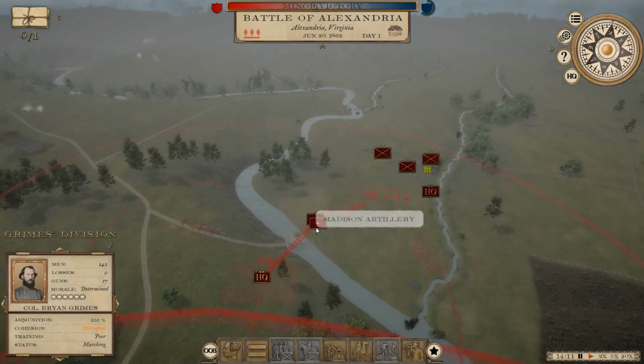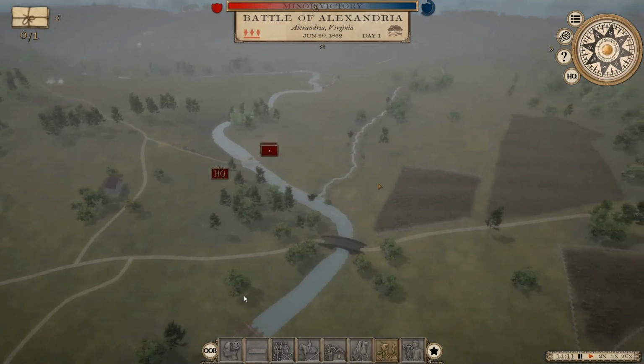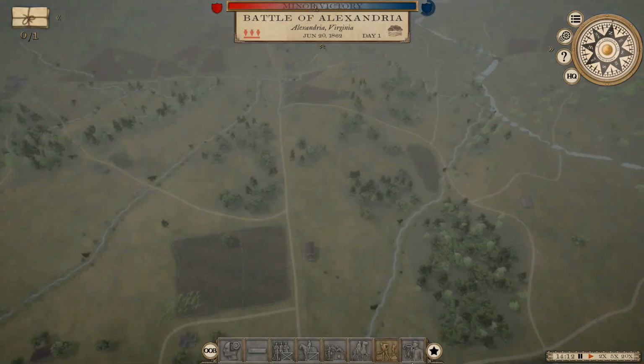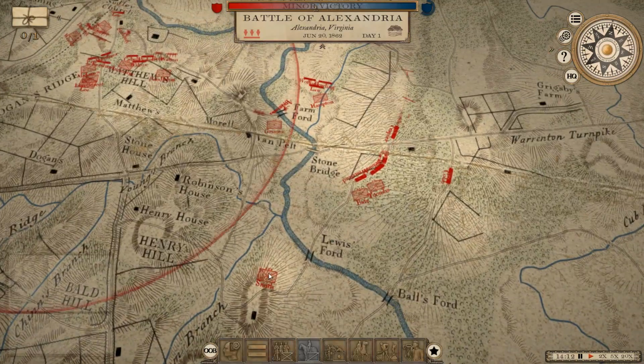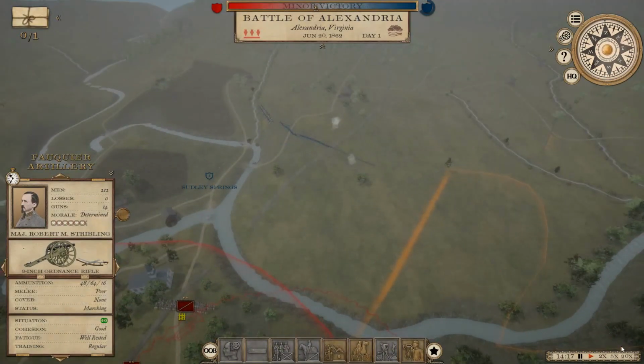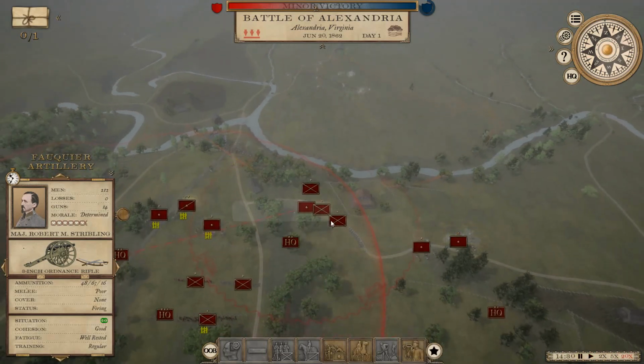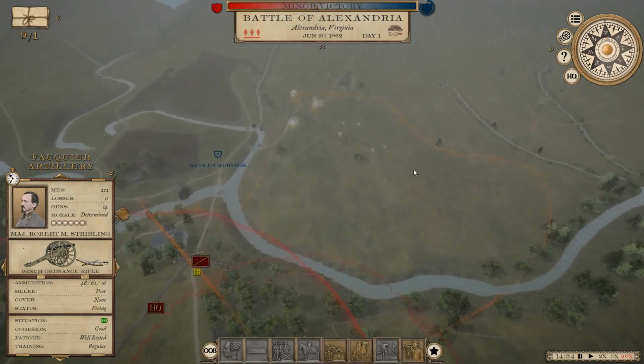Grimes moving up with his artillery. Only howitzers, but, you know, they're okay. We'll have to get in a bit closer with those. I wish Gustavus Smith would move up with his troops. I don't really know why he's not. Got a fairly decent bombardment going on here.